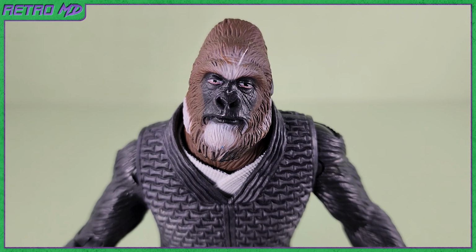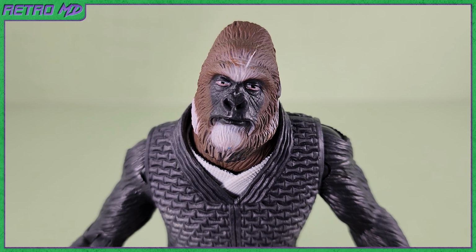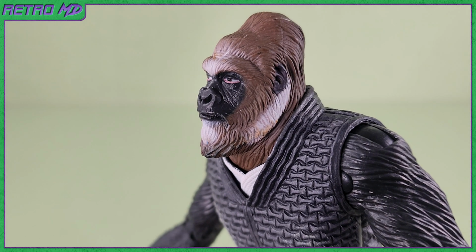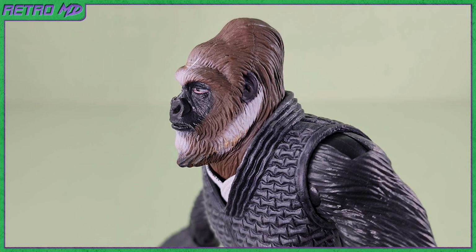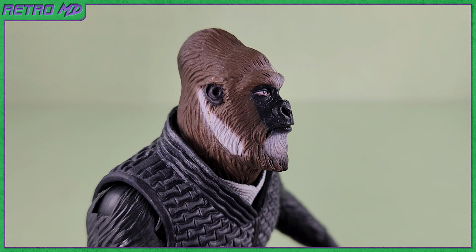I love the head sculpt of this figure. The added white paint shows that this gorilla is an older silverback, a one-time general in the ape army. The only thing I don't like about the head is the heavy use of brown paint. In the film there were brown highlights on the hair, but there wasn't this much of it. It is a bit of a nitpick, and I can look past it due to the great sculpt.